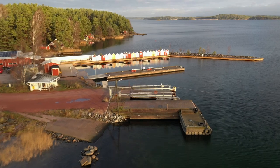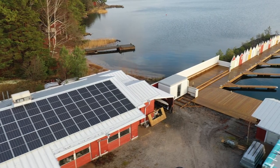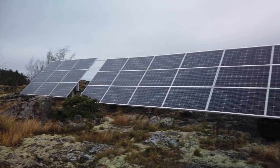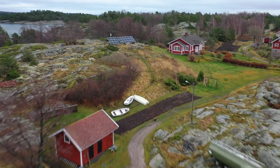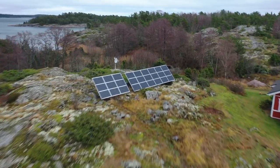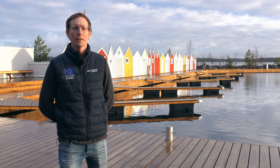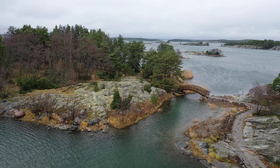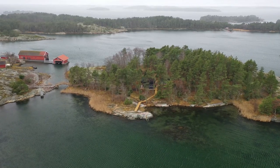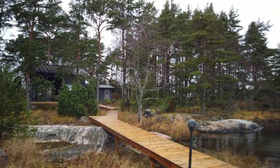What climate smart solutions have you got in the Smart Marina project? For instance, we have built four new solar power plants to produce electricity when it's needed the most during the summers in the harbors. What has been the most challenging part with investments in the Smart Marina project? Working in an archipelago environment is always a bit challenging, getting contractors that are able to work in an archipelago environment and, for instance, can move around by boat.